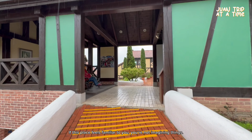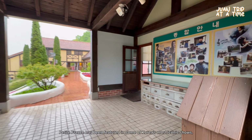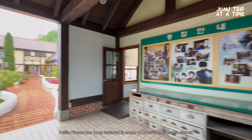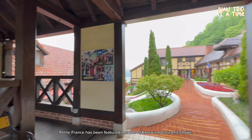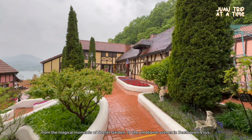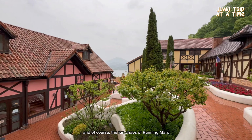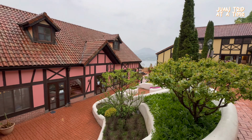If this place feels familiar to you, you're not imagining things. Petite France has been featured in some of Korea's most iconic shows, from the magical moments of Secret Garden to the emotional scenes in Beethoven Virus, and of course, the fun chaos of Running Man.